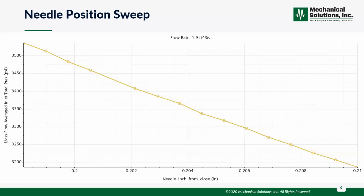The first thing that's required is to tune in the jet. We have a target flow rate, given on the top there, of 1.9 cubic feet a second. And with these turbines, there's a predetermined head, right? You have a predetermined pressure based on the reservoir where the water is coming from. In this case, this was 3,500 PSI. So pretty high pressure. The first task was to determine the needle position of that nozzle.